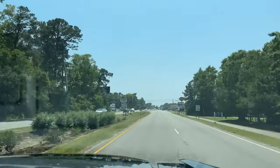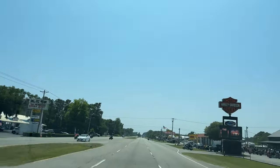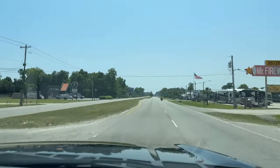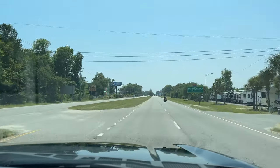Here's the other Harley-Davidson store on the right here. There's a lot of bikes here. They do have events here. Typically, they move a lot of the bikes that are for sale to the north end, the first Harley-Davidson shop that we saw.